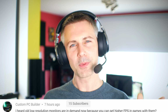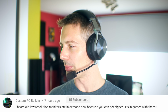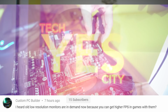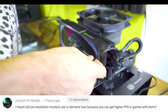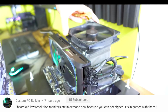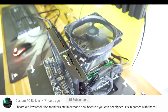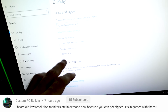This question of the day comes from Custom PC Builder, and they ask, I heard old low resolution monitors are in demand now because you can get higher FPS in games with them. And this is mainly a PC gaming question, where it comes back down to essentially lowering your resolution, and that enables you to get higher FPS. And that's because, especially if your graphics card isn't fit for the job, lowering the resolution will essentially make it less strenuous on the graphics card, so essentially you can get higher FPS. It does work wonders, especially if you're playing games like Fortnite.